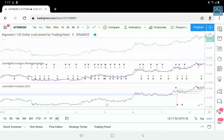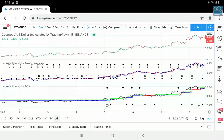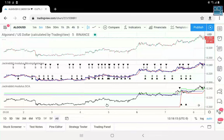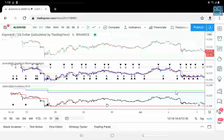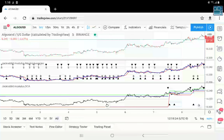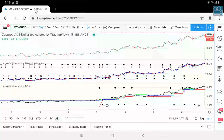Good. But wait a minute, I saw something. Let's go back to that. It would have exited sooner on the take profit, so it stayed in the trade longer. So that is something to be aware of, that you could end up in a trade longer than you might want to be. So let's go down. Adam stayed in the trade longer. Here you see it's, let's zoom into this actually.